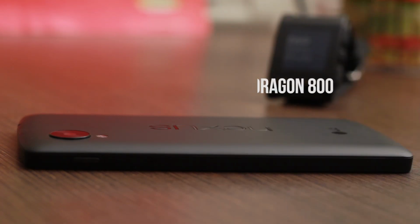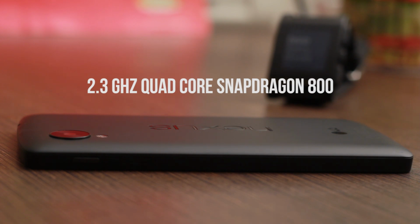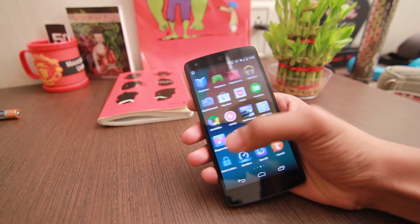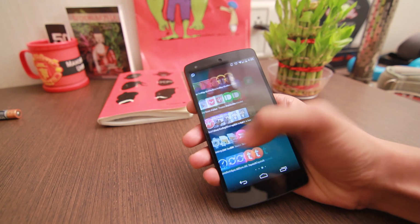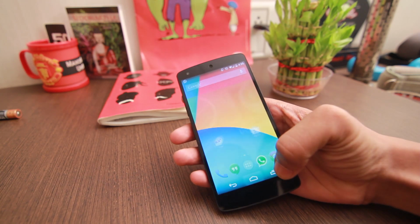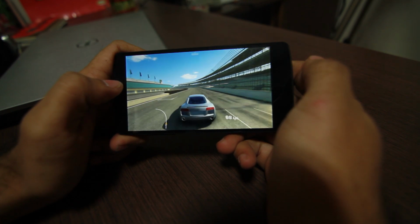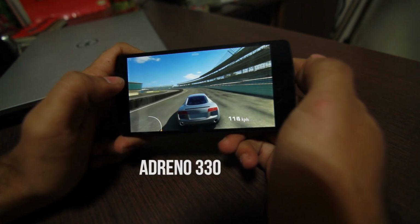The device is powered by a Snapdragon 800 chipset, clocked at 2.3 GHz with 2 GB of RAM. Even though the Nexus 5 does not have the latest processor anymore, it still has enough grunt to run pretty much any application available on the Google Play Store. If you like playing high-end games, you won't be disappointed. The Adreno 330 GPU ensures of that.